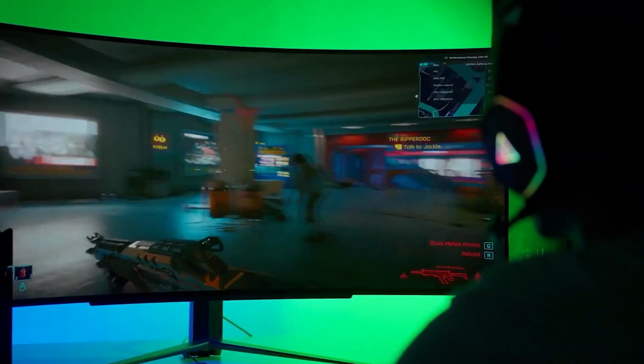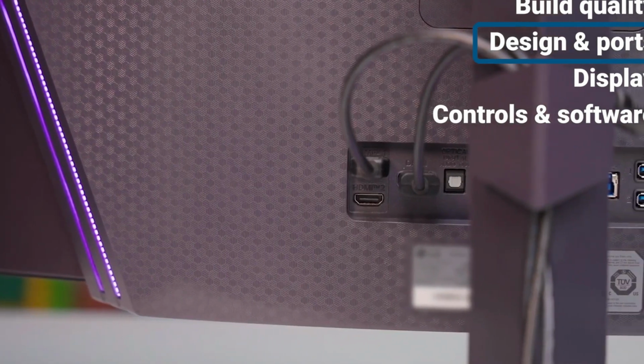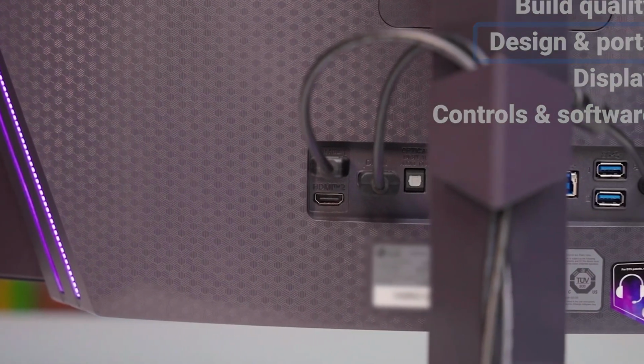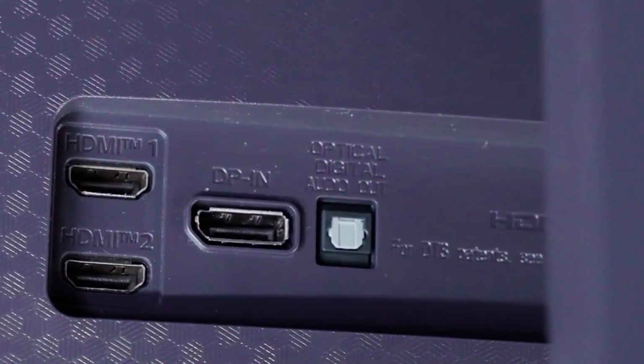Now let's wrap this up with a value bomb. OLED is amazing, but here's the trap nobody tells you. Brightness matters way more than you think. Two OLEDs can look completely different just because one handles highlights better. Always check real-world brightness tests, don't trust the spec sheet.